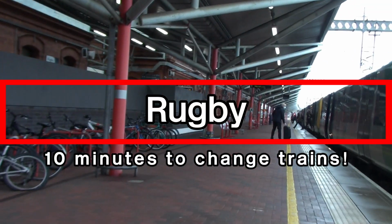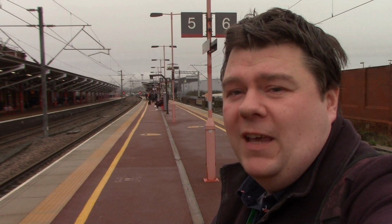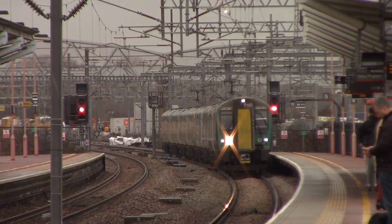So now at Rugby Railway Station, we're here to change trains to the 10:58 London North Western Railway service to Northampton. This service actually terminates at Northampton Railway Station. And Rugby is actually one of these stations that I don't like, which I'll explain later on in the video. Anyway, our train's now coming in to take us to Northampton.